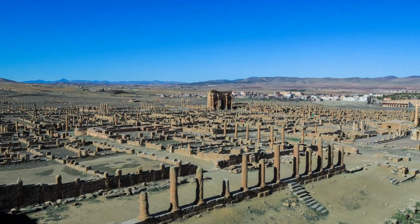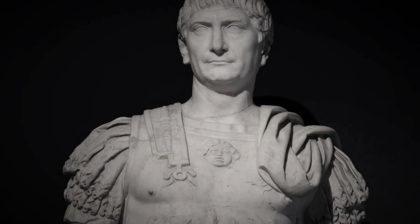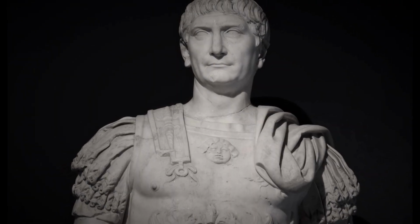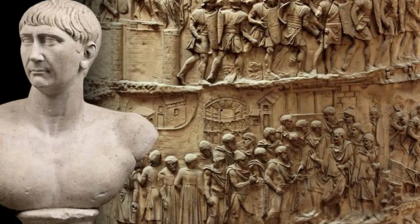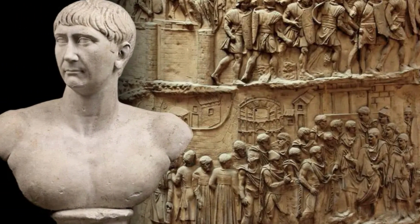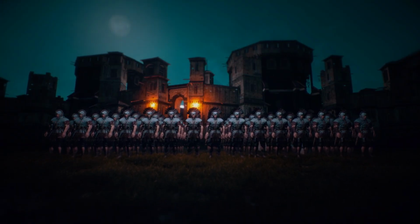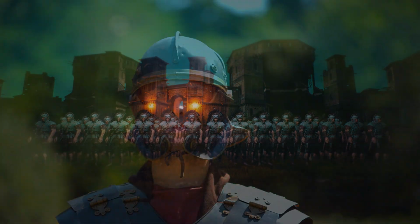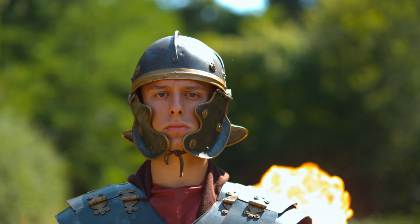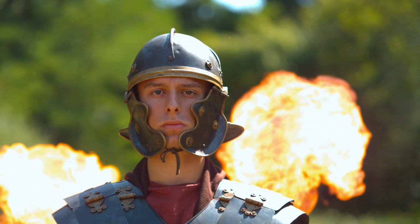The full name of Timgad was Colonia Marciana Ulpia Traiana Thamugadi. The city was founded by Emperor Trajan around 100 AD, and its name was meant to commemorate his mother Marcia, his eldest sister Ulpia Marciana, and his father Marcus Ulpius Traianus. Timgad was created as an encampment for the Legio III Augusta, or the Third Augustan Legion. Being a soldier himself, Trajan understood the significance of honoring veterans for their service to the empire.